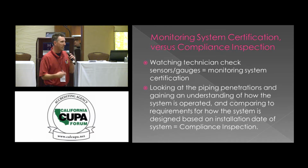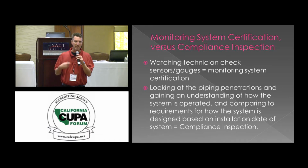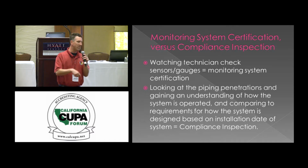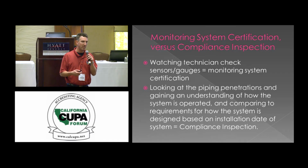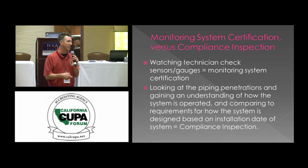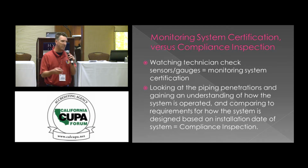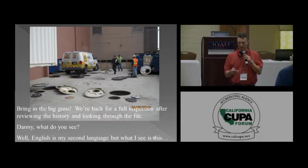One of the things I brought out to our specialists, and we learned from this process, is that there's a big difference between doing a monitor system certification, witnessing a monitor system cert, and doing a compliance inspection. Watching little buzzers go off is great. It'll tell you that they work, but it doesn't necessarily tell you that they're monitoring everything they need to be monitoring. It doesn't tell you that they have sensors everywhere there needs to be sensors. It's just showing you that the sensors that were installed work. So we need to gain an understanding of how the system works. And then based on the installation date and design, suction, pressure, that's going to determine what the regulatory requirements are for us.